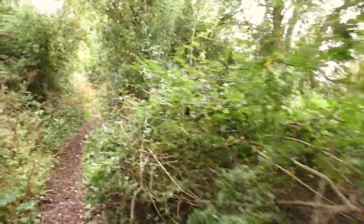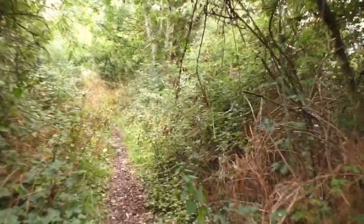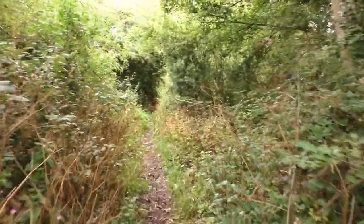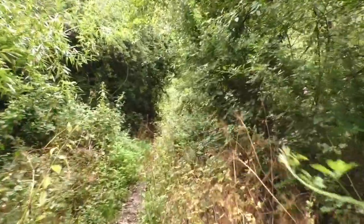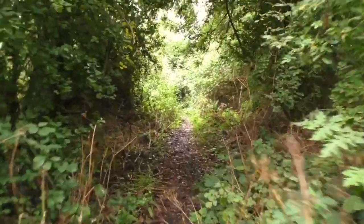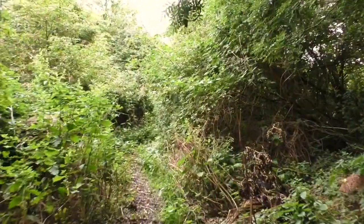Okay. Let us keep going. Somewhere along here, the old Victorian maps of the railway tell me there should be an accommodation bridge before we reach Weston Subedge Station site, but Google Earth doesn't seem to show it. So I don't quite know what's happened to that, whether we just can't see it on Google Earth, or whether it's been removed. We shall soon find out.